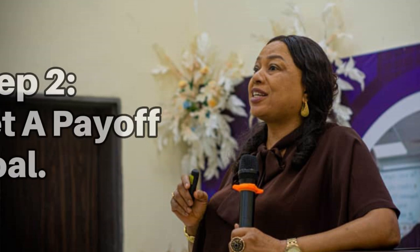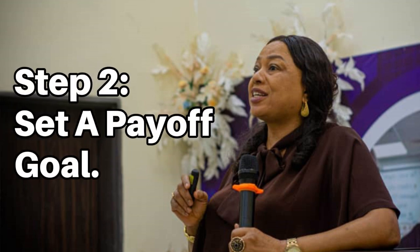So number two step is to set a payoff goal. Now you have listed all your debt, you know who you owe, you know how much, you know interest rate and the due date. So the next thing, which is number two, is to set a payoff goal. Choose a target date to be the debt-free time you like in your life. It creates urgency and focus. Without setting a goal, you may not be as quick as you would have loved to pay off this. So the set date or set goal will push you and make you to be in a hurry to pay it off.